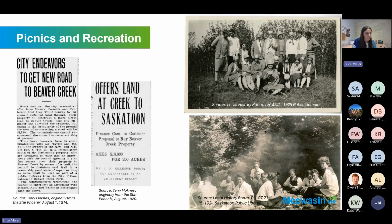But something I wanted to read, because of the second headline there. Some of these articles were provided to me by Terry Hawkness, so just a shout out to him because he helped me out a lot with the research for this project. I wanted to read to you what the article says. Charles says that in offering this to the city of Saskatoon, he's hoping to fulfill his promise, because he had originally said that if he had more land to sell, he would first offer it to the city over other people, and because he believed that this area belongs to the citizens of Saskatoon.